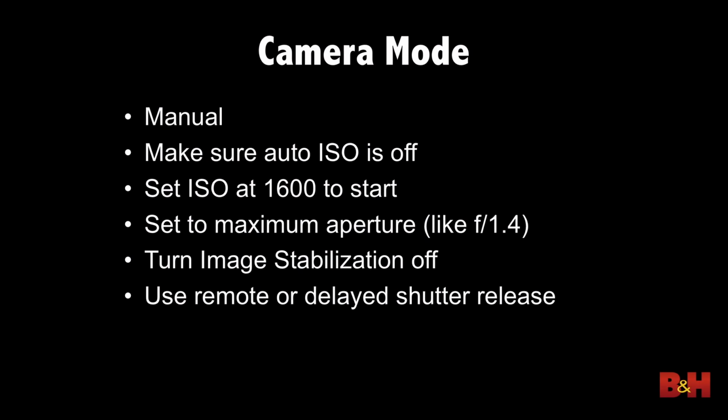Camera mode, just if you're like, oh, I don't shoot manual, it doesn't matter. Just put it on manual, make sure you have no auto ISO on, start at 1600, and this is for your final shot, what you want to get for your final shot. Crank it up once you get familiar with it to see the scene at night. Set your maximum aperture because that's obviously going to give you the quickest exposure.